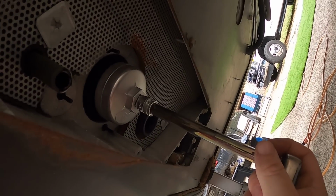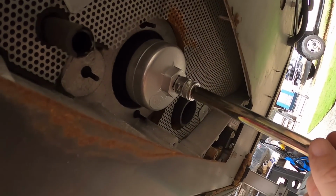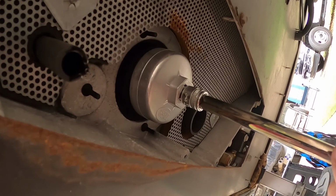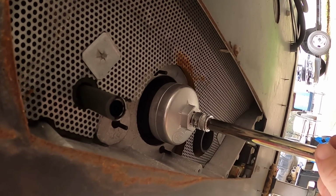So you just put it on there and break it out. Pro tip, once you use this filter wrench to get the filter broken, go ahead and take it off the filter before you take it all the way off the generator, because it will get stuck on the end. You'll have to pry it off. So I use this wrench to break it free, but then I spin it out by hand.